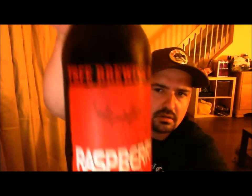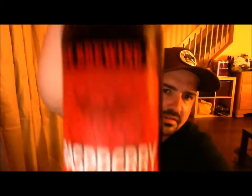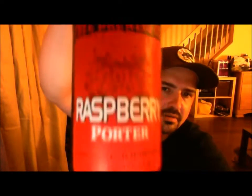So tonight I'm going to be reviewing a beer from the west coast of Canada. This is from the Brewing Company, and they are in Kelowna, BC, Canada. This is their robust raspberry porter, 5% ABV. It's a nice silk screening on the bottle. It's a big bomber.